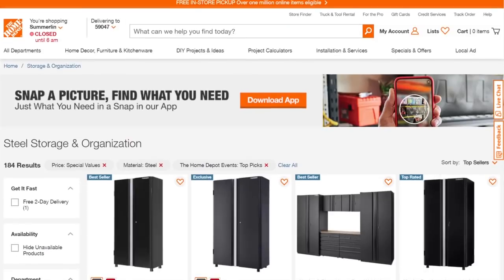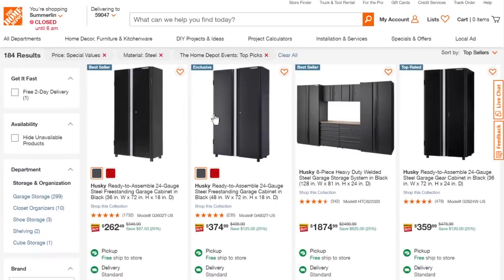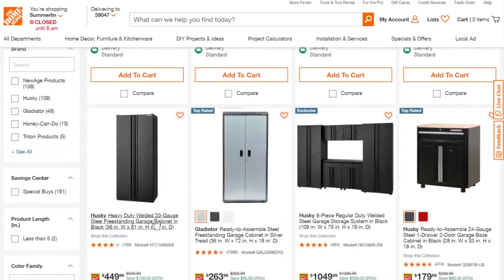All right. Garage organization here, Husky. I gotta tell you, Husky, their quality on their stuff. Some of their tools, you look at the Husky stuff and you're like, yeah, this is not great. Some of the other stuff is really nice. I think the Husky garage storage is some of the best that I've seen. I really like the stuff, but the price kind of matches. You look at the big ready to go here, $374. The Husky, what we got?